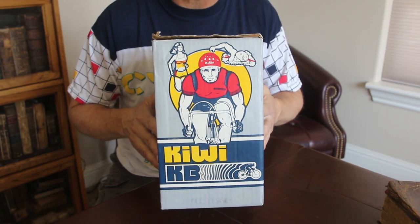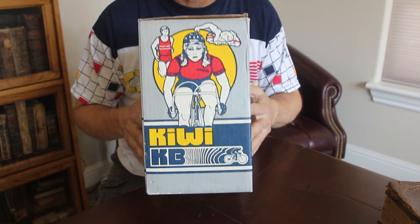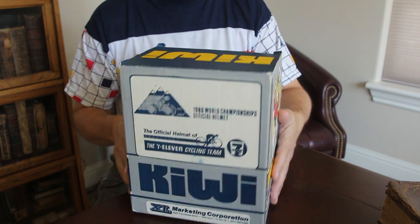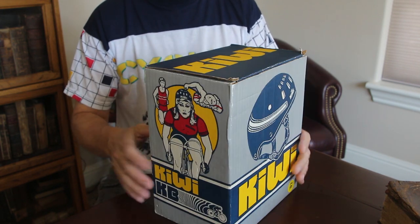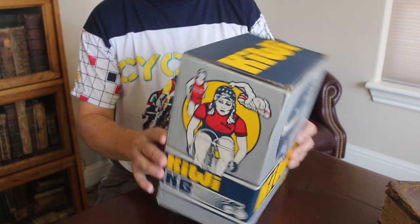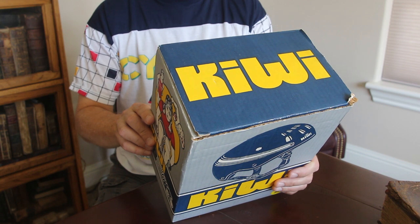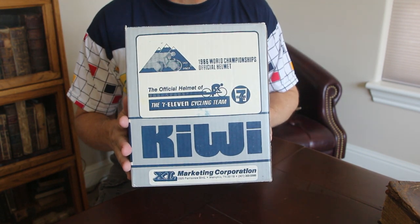First, let me show you this amazing box. Look at these illustrations. They've got the guy, they got the girl, and on the back of the box, it says 1986. So that helps us date it to 1986. 1986 World Championships official helmet, UCI USCF, and it's also the official helmet of the 7-Eleven cycling team.